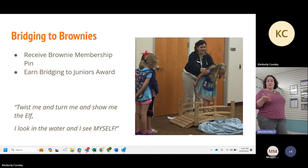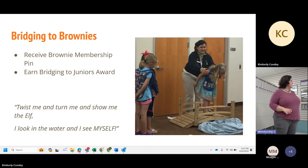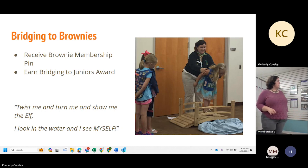Everybody gets a membership pin. You also have to earn, like I mentioned before, the bridging award. And then you also get your service star at that event. Everybody gets a service star. Does anybody have questions about Brownies? Yes. When you say earn the bridging award, can you explain that, please?